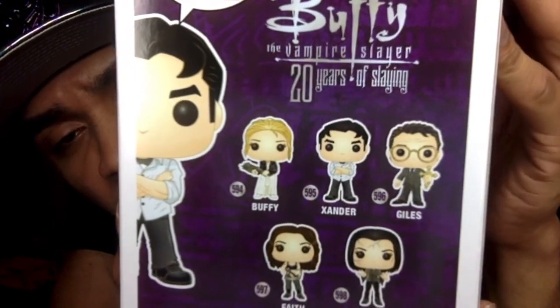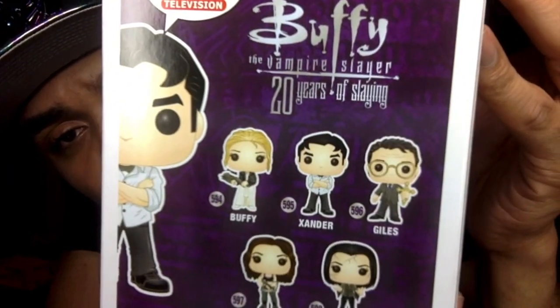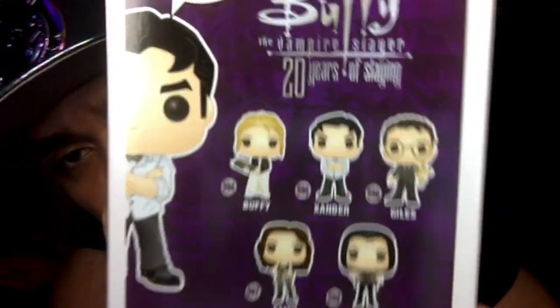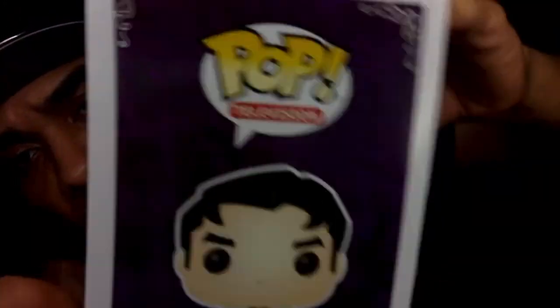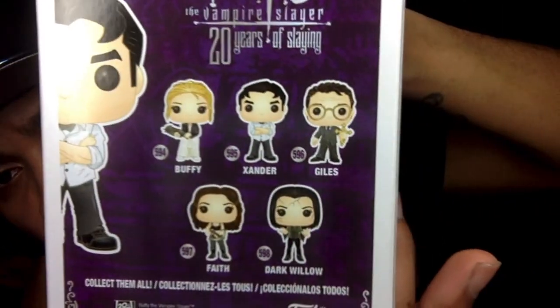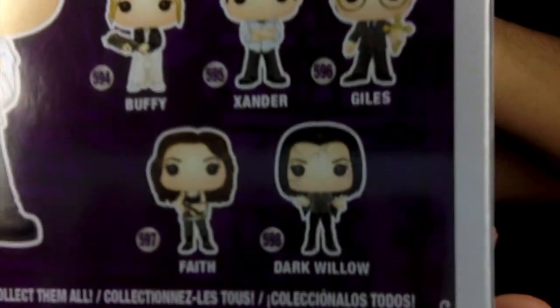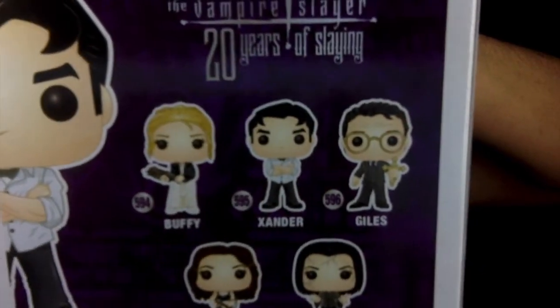This is the series. They got Buffy there in her white dress with her leather coat. They got Xander. That's the regular version of this Pop. The chase version, as you can see, he has the patch on his eye. They have Giles. They have Faith. And they have Dark Willow, when Willow became the witch. That's pretty much it for this. All right, so that's pretty much it for the hunt.